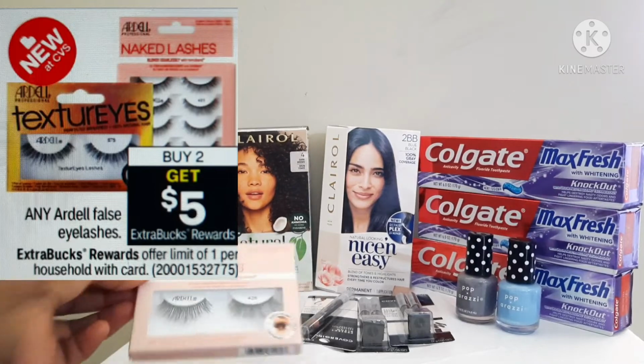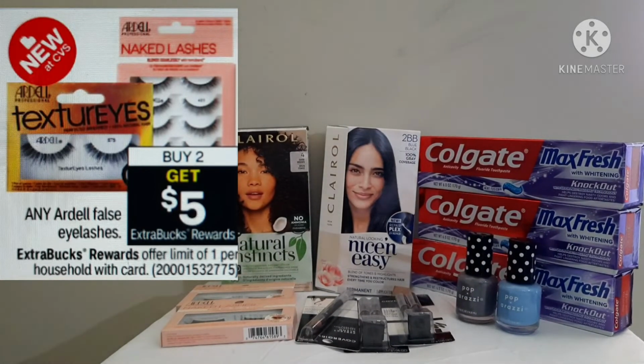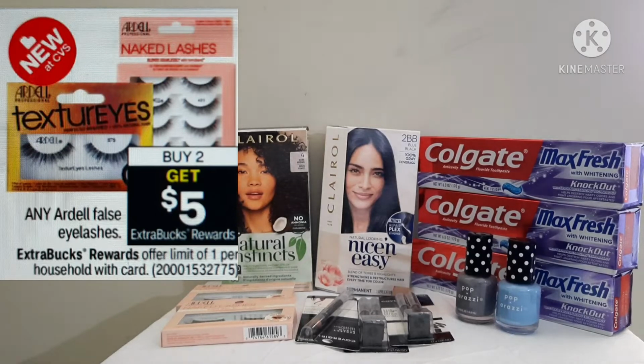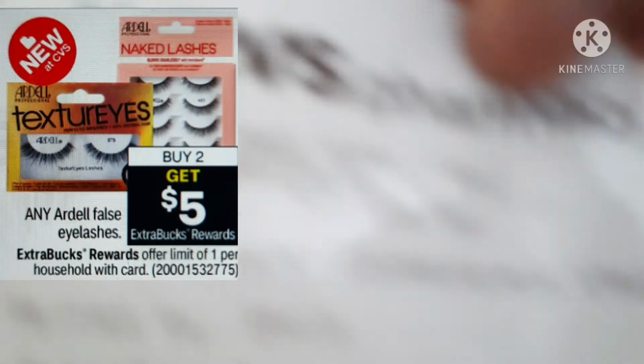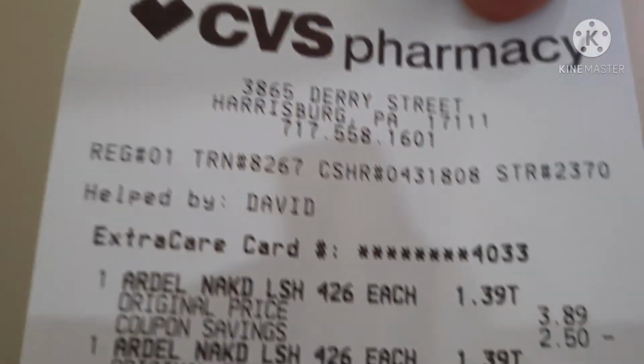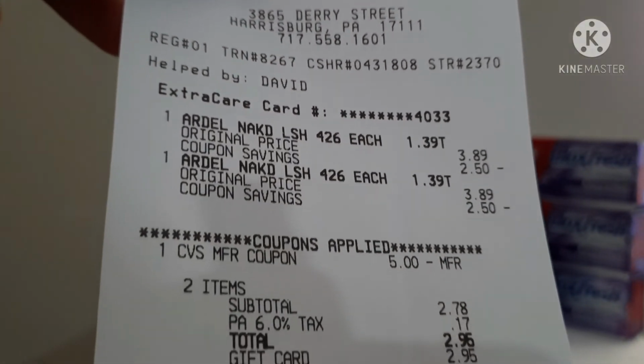So these are the lashes. So I picked up 2 packs of those, and those were $3.89 a piece. And I didn't have any coupons for them. But when you buy 2, you get a $5 extra buck. So let me show you what I did. So here's the receipt. So I bought 2. They were $3.89 a piece. Oh, it's going blurry on us again. Okay, here we go. So they were $3.89 a piece.